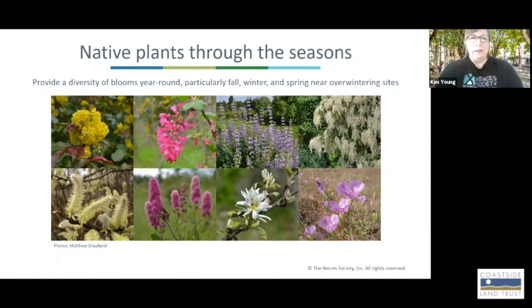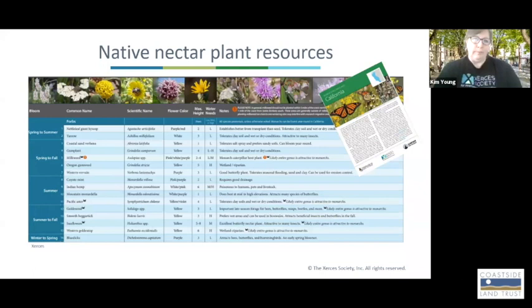Here's the plant resource from Xerces' website. We have regional planting brochures that are very detailed. And here is the bloom that I was talking about earlier: the bloom from spring to fall, summer to fall, winter to spring. And the key here is attractive to monarchs. So we have a lot of planting guides on our website, and the plants are numerous.